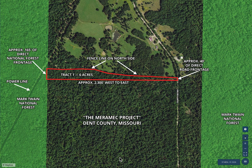The Merrimack project is a very private, very small rural development. There are only 9 or 10 tracts out here. This is tract 1. It sits at the north side of the Merrimack project. So the tracts go 1, 2, 3, 4, 5, etc. as you go south or down as we look at this. So if you're coming from Salem, Missouri, coming this direction and heading south, tract 1 will be the first property you see. It will be on the west side of the road, which will be the right side if you're coming from the north, from up here.